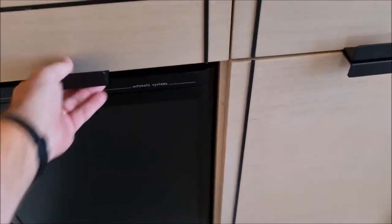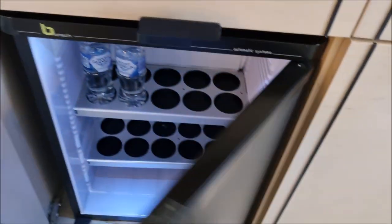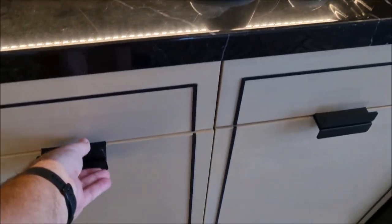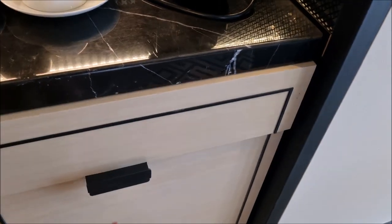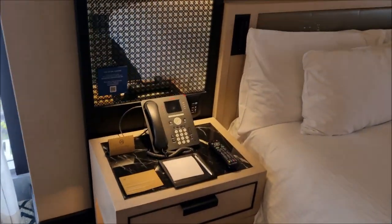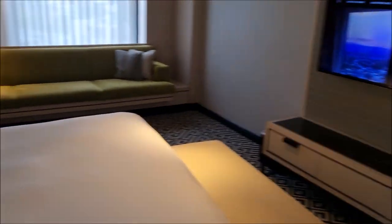Open this one. We got a fridge. What's inside the fridge? If I can open it, a couple of bottles of water. They are complimentary. Shut that back up. All right, drawers. That one's empty. That one's empty. And just some empty cupboards there as well. Telephone, pen, notepad. Beautiful big TV there. Plenty of storage.